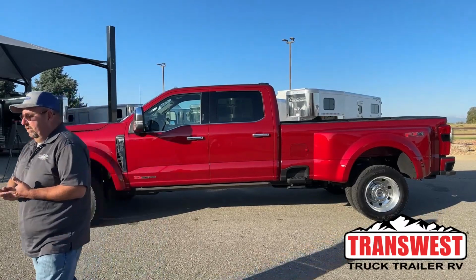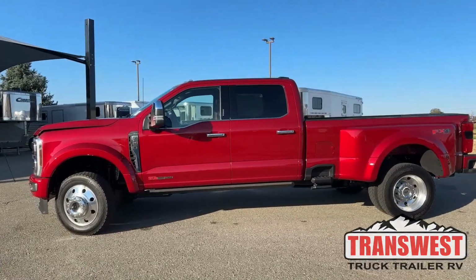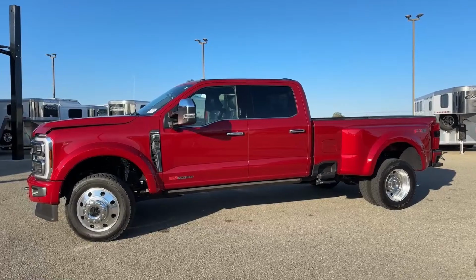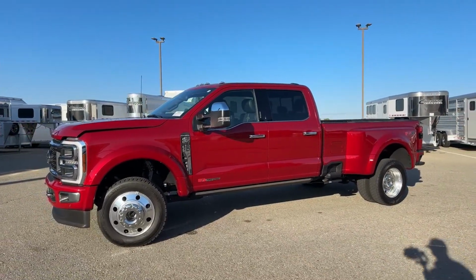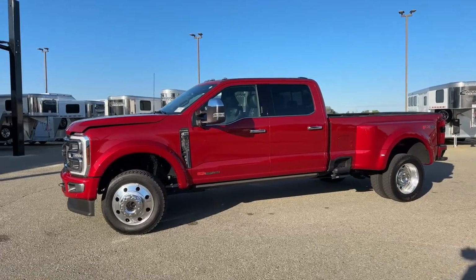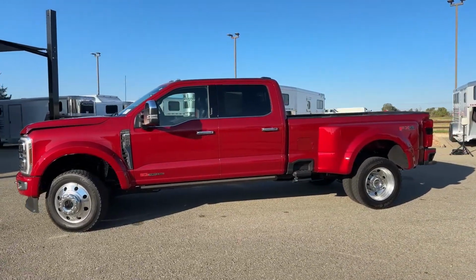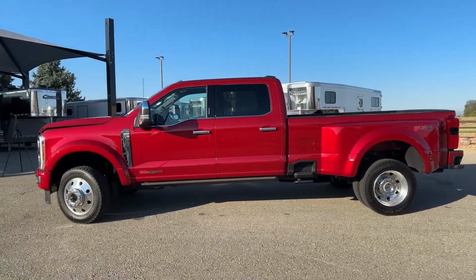So this is a 2024 Ford F-450. The trim level is Platinum. This truck has just under 5,000 miles. So basically the truck is new. I know that the gentleman that traded it in actually ordered it, and he had to wait a year and a half to get this truck.